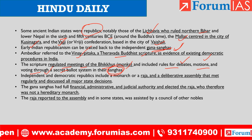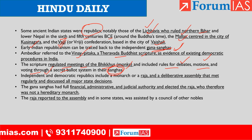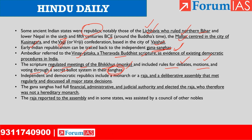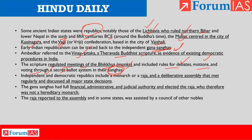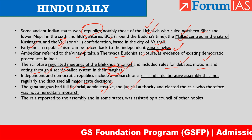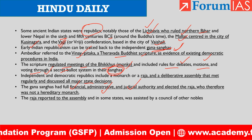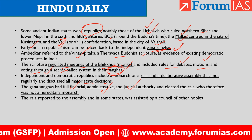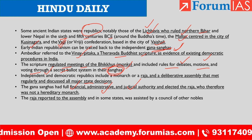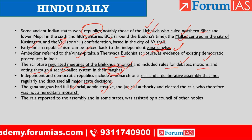And these democratic republics like the Lichavis, the Mallas, the Vajjis, they had Rajas, and these Rajas headed the assembly that met regularly to discuss the major state decisions. And these Gana Sanghas, that is the assemblies, had financial, administrative and judicial authority. Today, our Lok Sabha also has financial authority in terms of voting on the budget, administrative authority because it votes on bills, and judicial authority when it investigates the wrongdoings of constitutional post holders like the president, UPSC chairman, etc.